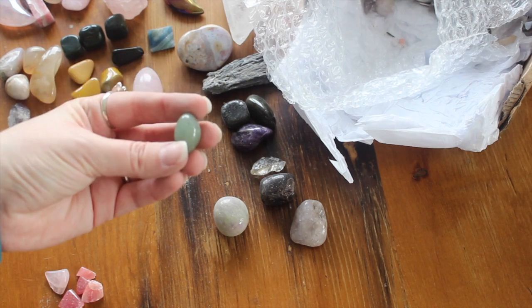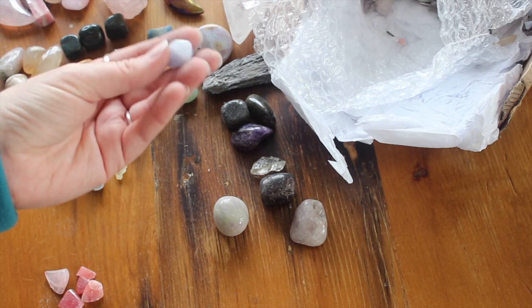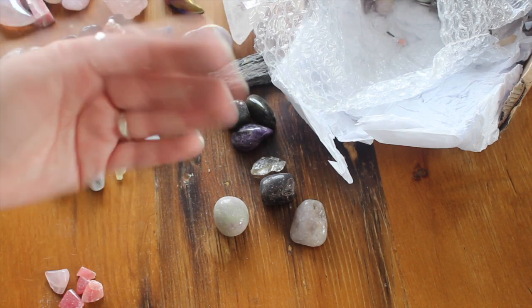Okay, this looks like aventurine. Nice little tumble of aventurine. Again, that's in perfect condition. This is definitely blue lace agate. Isn't blue lace agate lovely? Can you see how filthy my hands are?